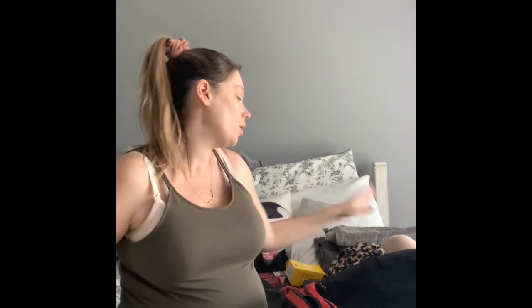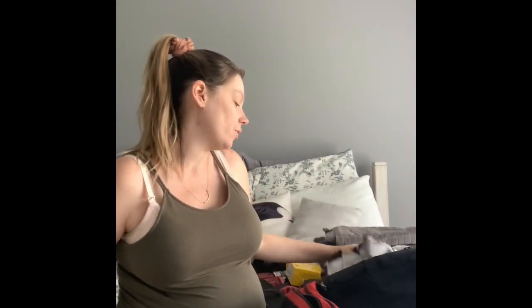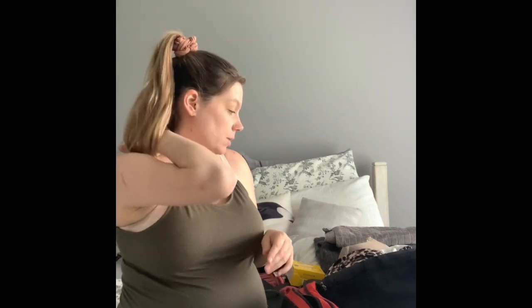So then for clothing that I pack for the hospital, first off, if we're going to go through it in order, immediately after birth, I'm going to want an easy postpartum type outfit. So something that's going to be comfortable, loose fitting, and most importantly, nursing friendly. So I always bring a few options.